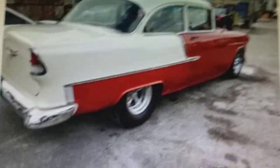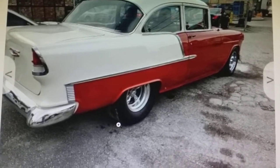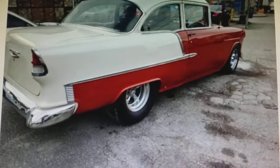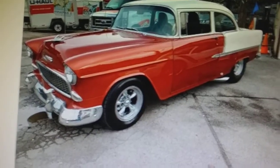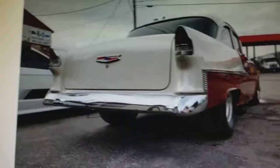Let me move his picture up so you can see it better. I apologize. Looks like it's got some big meaty tires on the back. I like that look. Sorry, meant to keep it on that picture. Pretty good looking car, isn't it?